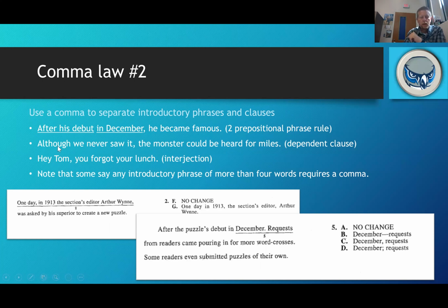If you have a dependent clause like "Although we never saw it": "we never saw it" is a complete sentence, you throw on "although," now it's not a complete sentence. And then after it, "the monster could be heard for miles." That is a complete sentence. So you have a dependent clause followed by an independent clause, then you'd want a comma. A mild interjection would be, "Hey, Tom, comma, you forgot your lunch."